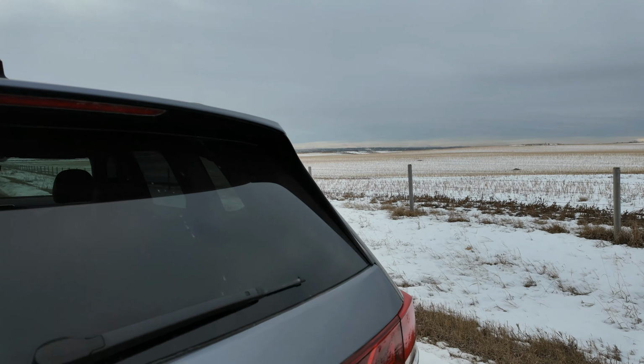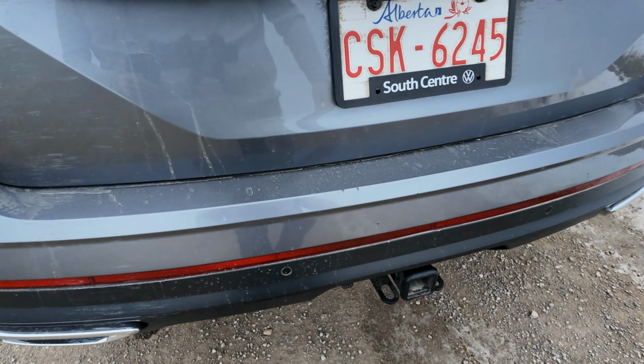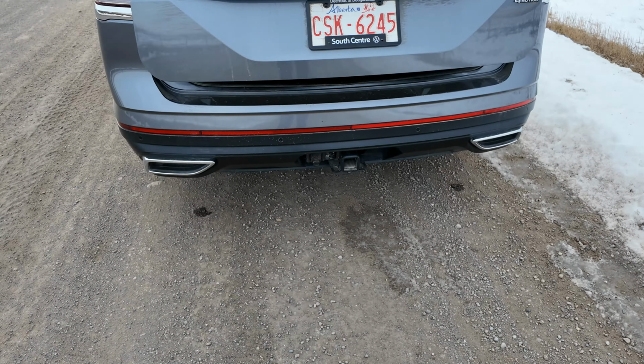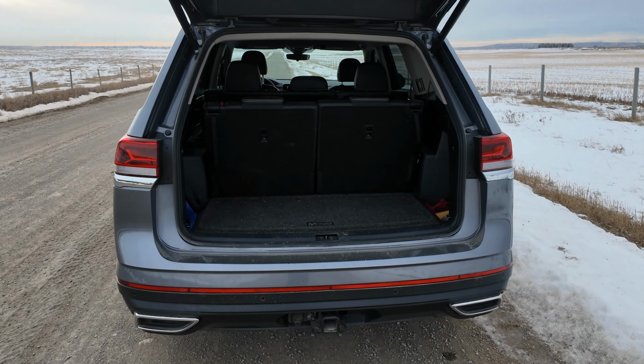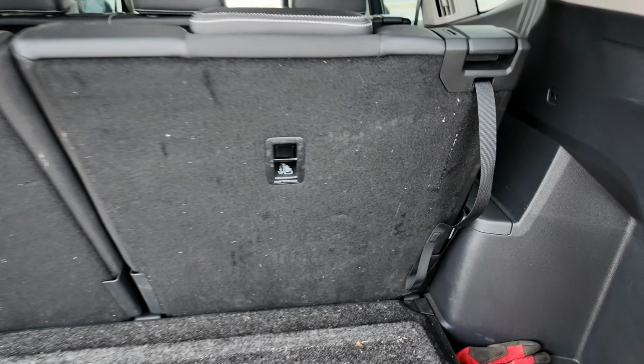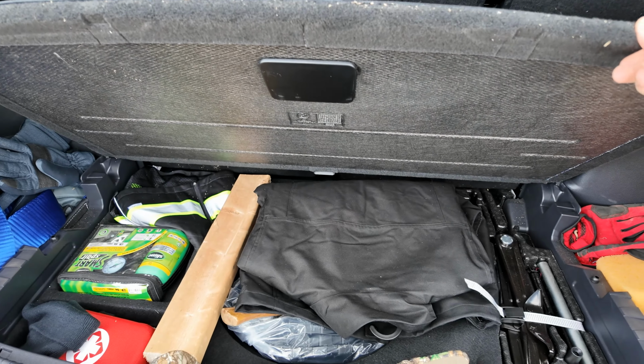It has a power lift gate, so you can actually access this with your foot. You just tap it underneath here like that, and it will then open up. Super handy when you are carrying groceries, etc., into the vehicle. Lots of storage in the back here. You can flip this up as well. This is where your spare tire is located. So that's kind of cool.